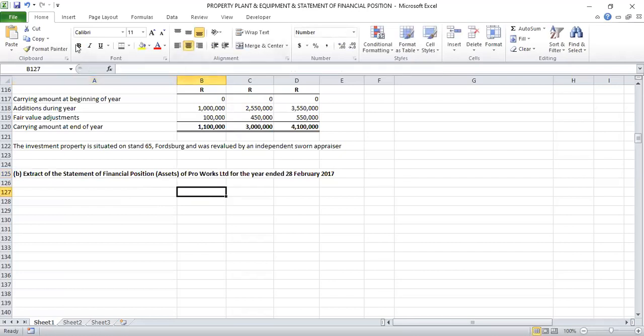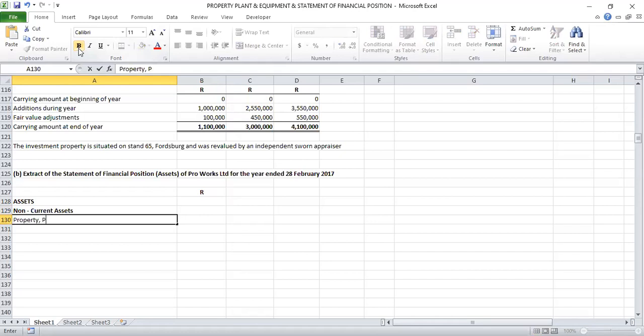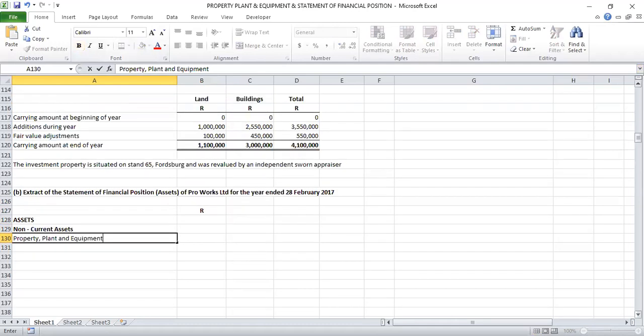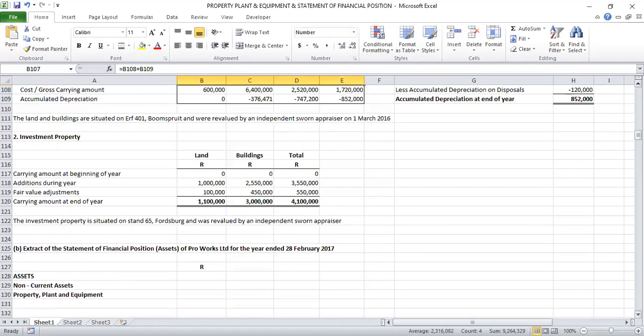We have our assets, non-current assets. And under non-current assets, we have property, plant and equipment. Your property, plant and equipment, you add the total of the carrying amounts at end of year. We add them together. Is that right? Yes, sir.